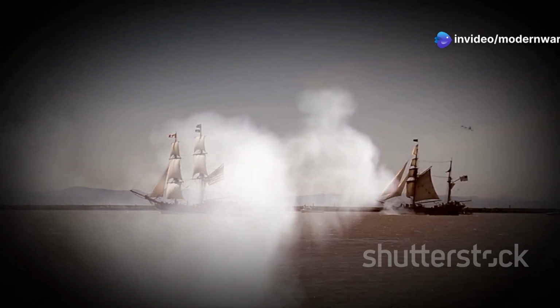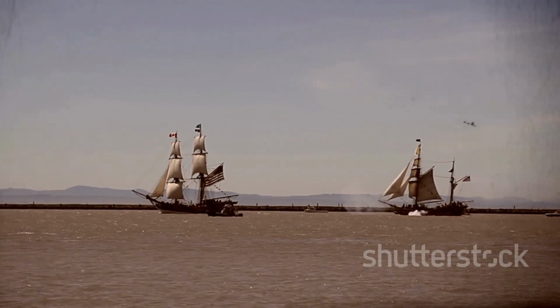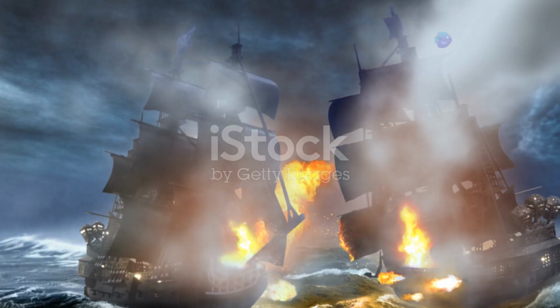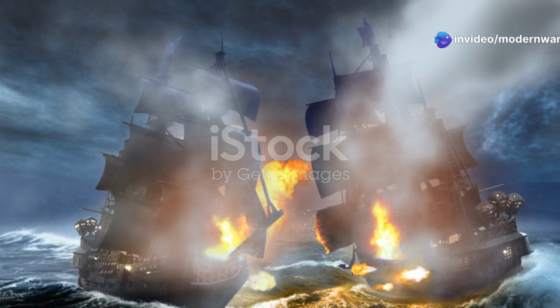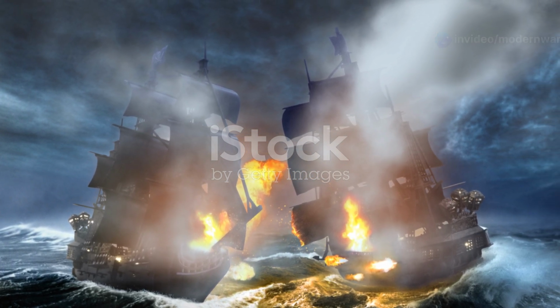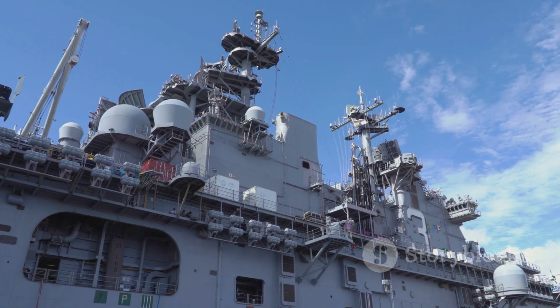For centuries, the waves echoed with the roar of cannons and the clash of empires. From the age of galleys to the era of sail, naval warfare was a symphony of wood, wind, and iron. Early warships, often little more than modified merchant vessels, carried small cannons and relied on boarding actions to capture or sink their foes. Yet, as technology advanced, so too did the instruments of naval power.